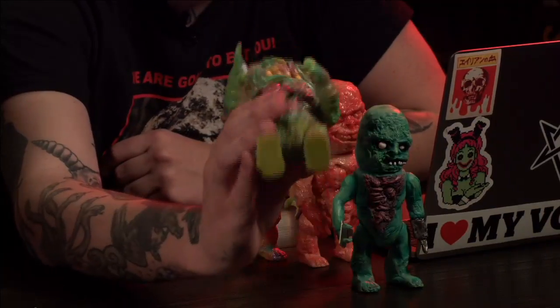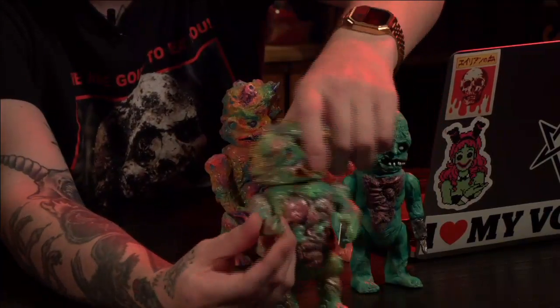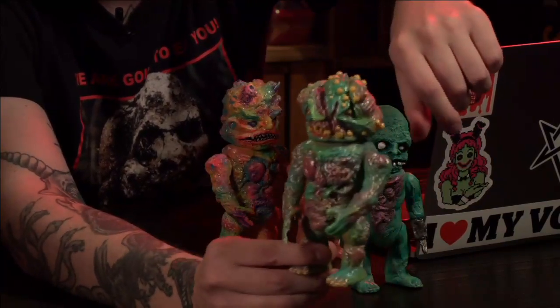Now this one was a pea soup green vinyl. I also got this one off of a lottery. He's got this really cool sharp jagged hand there, which is a different variation of the arms that we're given.